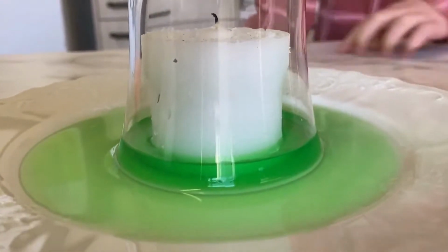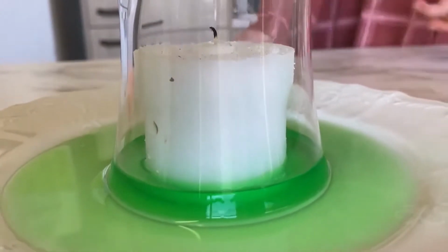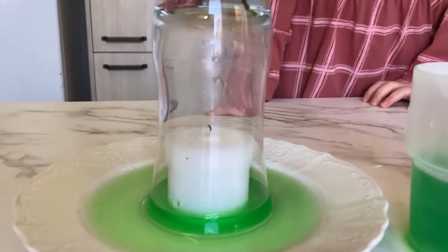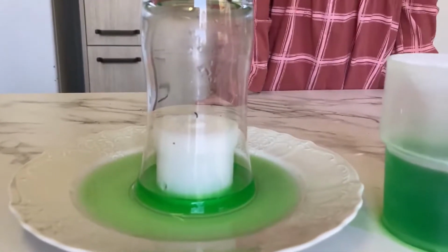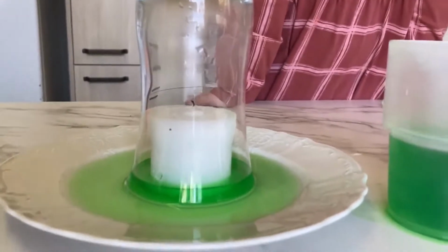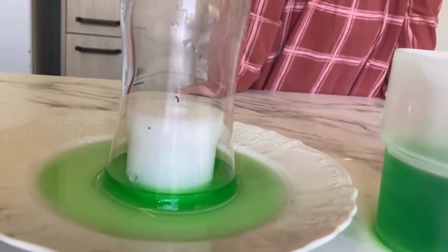So it's going around it, and then it's on, and then the cap sucks up some of the water. And you're right, you used the right word. It's becoming like a suction. Do you see all that water that started creeping up alongside the candle? Should we release it?